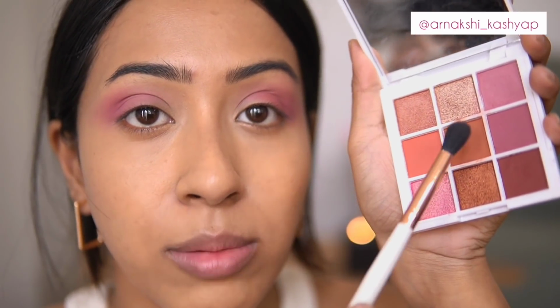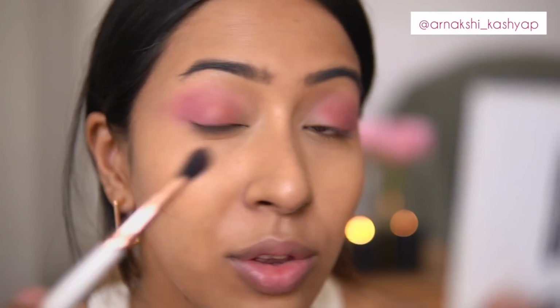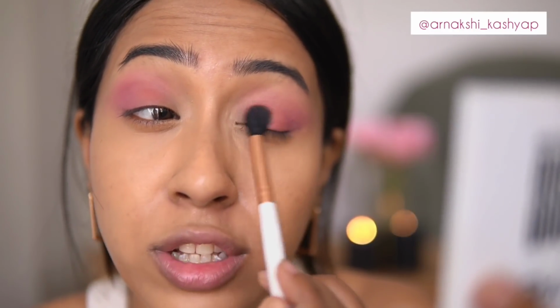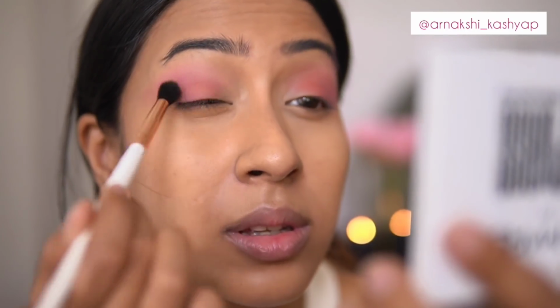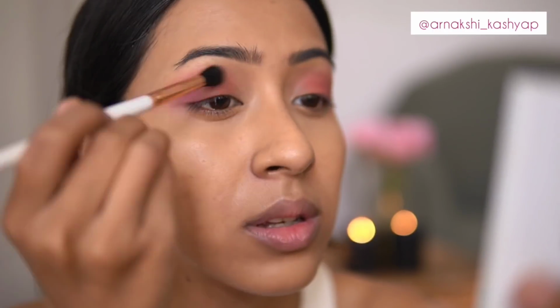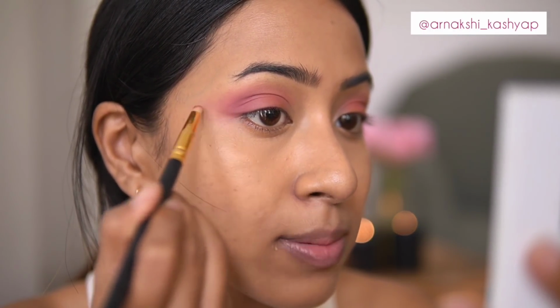The next thing we are going to do is I'm going to take this brown shade right here, warm brown, and I'm going to place this not on my inner parts, but just in the middle, so that it does have a warm tone to it and just looks very gradient as well. So the final step is to go in with this shade right here, which is a little bit dark berry plum, and I'm just going to draw a very precise smoked out line.